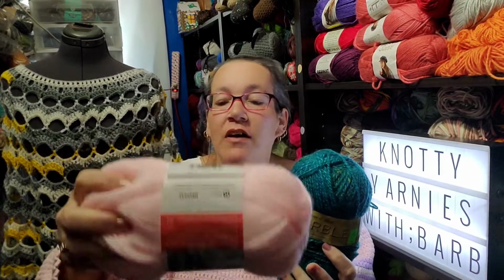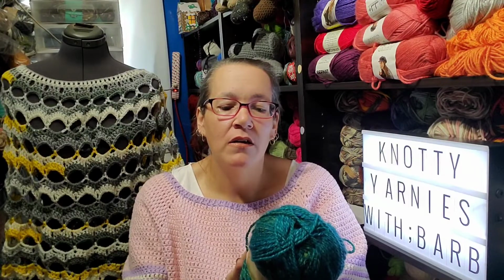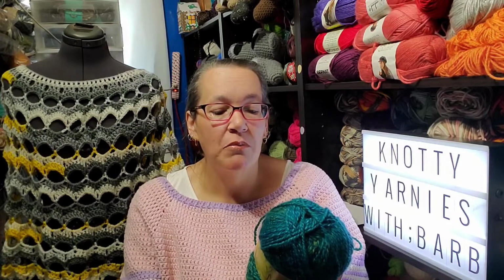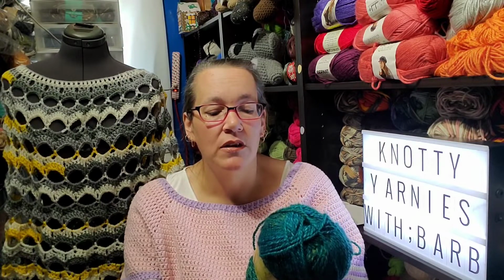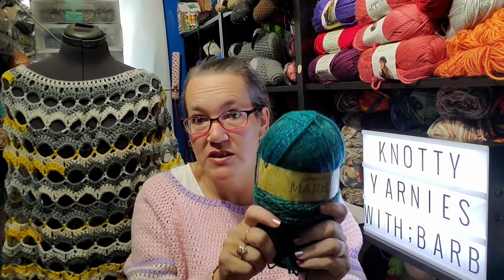This Bernat Softy Babies, machine washable and dryable. That's all it says on it. This says cool iron, do not chlorine bleach, you can dry clean, and it says 4mm knitting needles. So it doesn't say crochet hook. 240 meters, 260 yards. Knits to most DK patterns. This is made in Turkey. That's all it says. Oh, 100 grams. It doesn't say in ounces, but 3.5 ounces is 100 grams. And I would say this is a number 7 for softness.